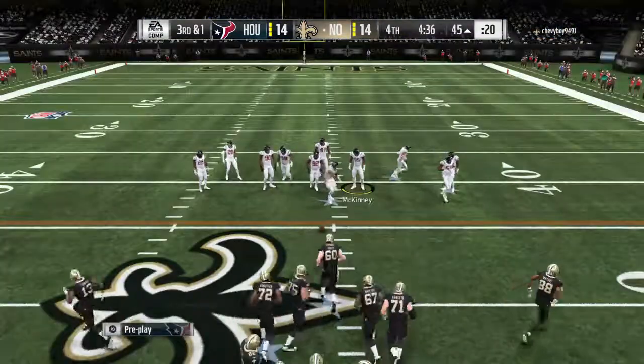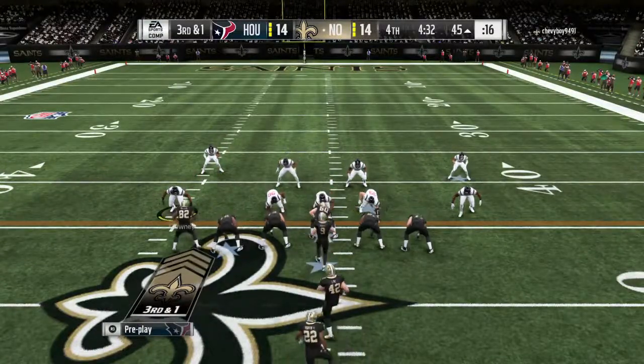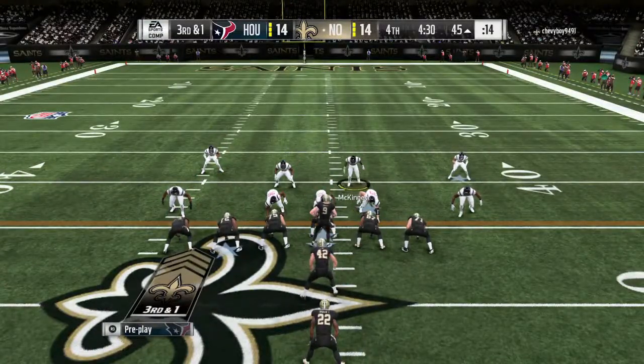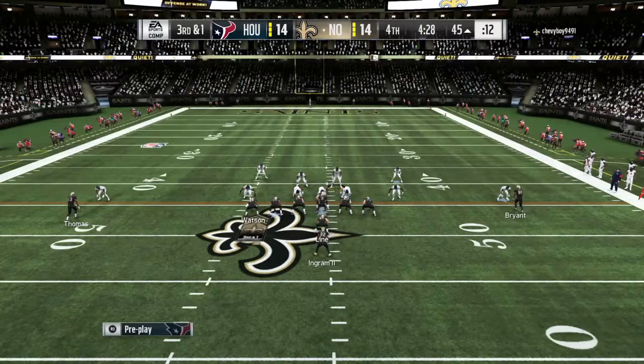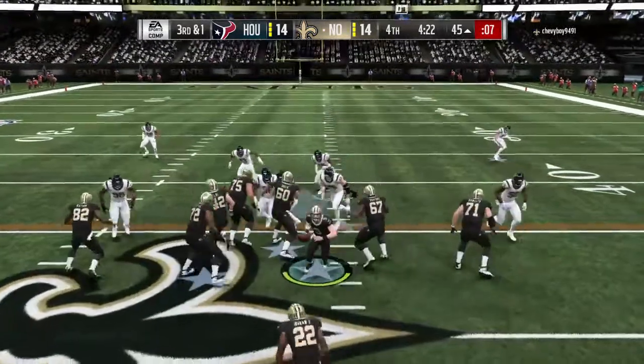The Saints on third down. They've been good, 3 for 4 thus far. They need just a yard here. It's 3rd and 1. Get set, get set. 95-56, 95-56. Ready to touch.